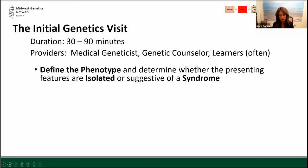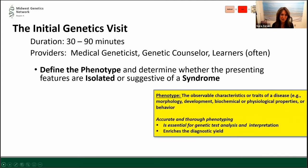There are a host of elements that we consider in a genetics evaluation, and one of the major ones is defining the phenotype and then determining whether the presenting features are isolated or suggestive of a syndrome. Many of you may be familiar with the term phenotype and think about Mendel and his peas and whether they're green or yellow, wrinkled or smooth. And it is true that the phenotype is the observable outward physical characteristics, but it is more than that.